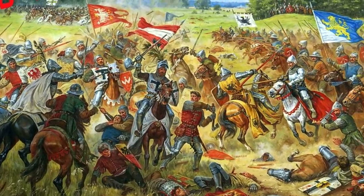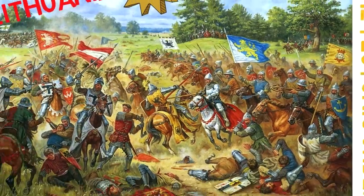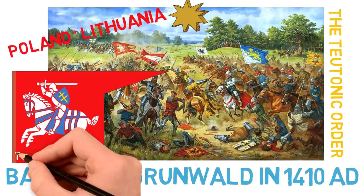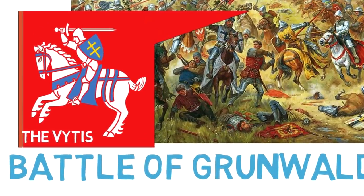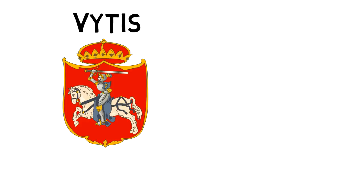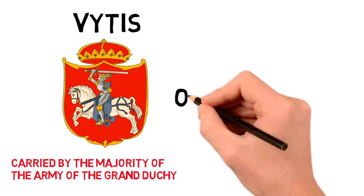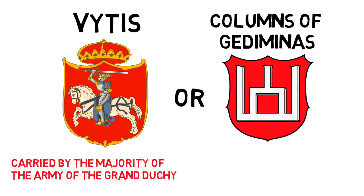It is said that the 40 regiments in battle on the side of Lithuania carried a red banner depicting a mounted knight, a flag known as the Vitis, and I'm sorry if I'm mispronouncing this. Interestingly, this wasn't the only symbol the soldiers carried. The Vitis flag was carried by the majority of the army of the Grand Duchy. However, the noble families, who were also in battle, carried red banners depicting the columns of Gediminas.